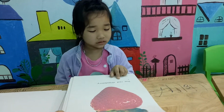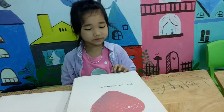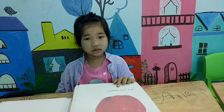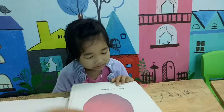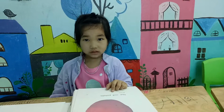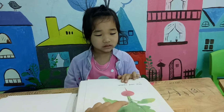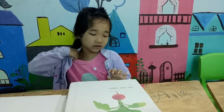The red strawberry. A red apple. Yes. Red pepper. Mm-hmm. Potato. What color is the radish? Red and green, right? The red radish.